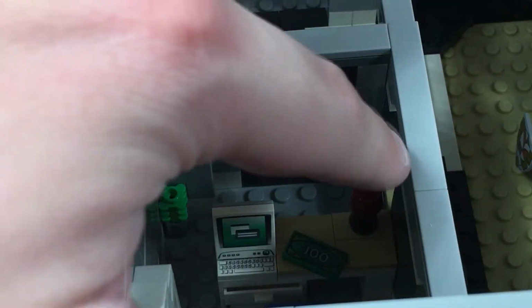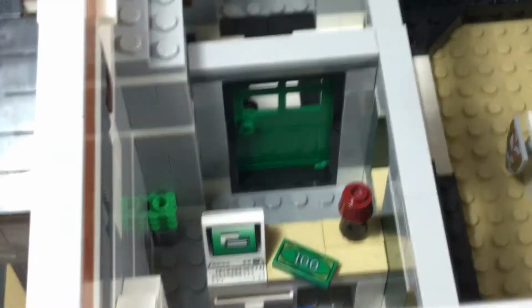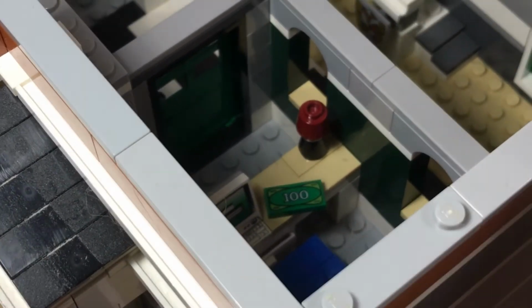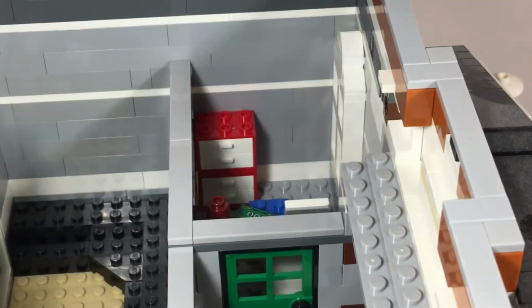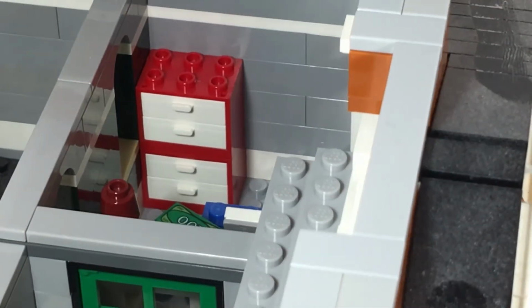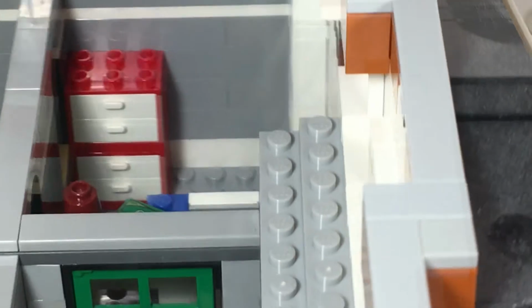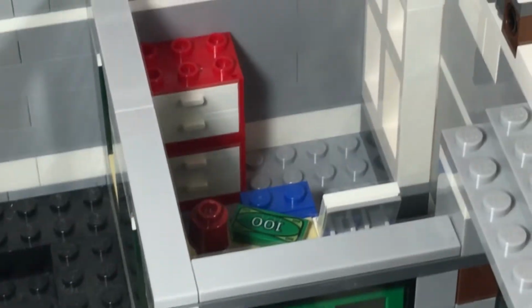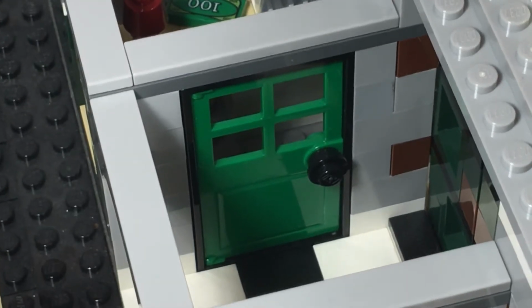And there's a cool fez. This is a Lego fez piece, which you can see just kind of blocks out all the light. You can see, like I said, the fez piece, and then the $100 bill. And I just turn it all the way around. But we're not gonna focus on that part yet. You guys can see there's 2 red cabinets stacked on top of each other. And then you can see the blue right there, which is the seat for the secretary. And then there's a green door right here.